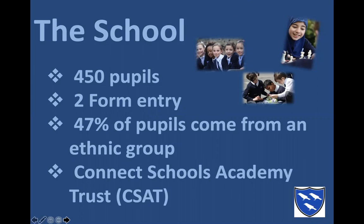I often say that when I stand in front of the whole school in the assembly hall, I see all 4 corners of the world represented before me. And it is that diversity that really is a strength here of the school at Valley. The children don't see the colour of skin or the God that some people might worship as a barrier to them all getting along.